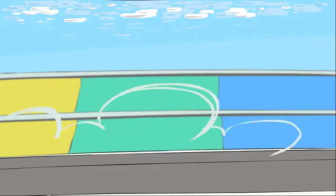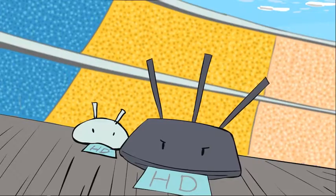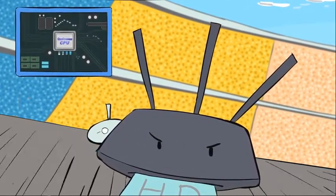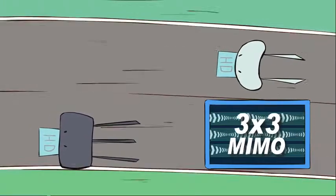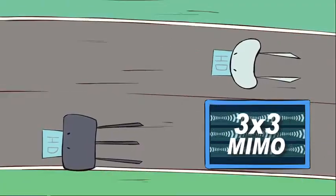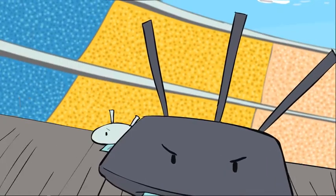What a move by N450! He passes on the outside! His customized Qualcomm CPU is really making a difference. The 3x3 MIMO technology is allowing him to transfer 3 separate data streams at the same time and reach speeds of up to 450 megabits in the final lap.